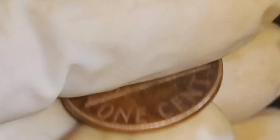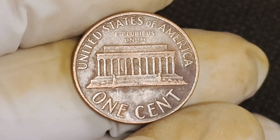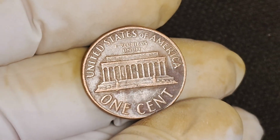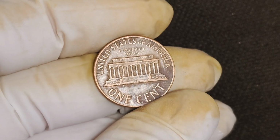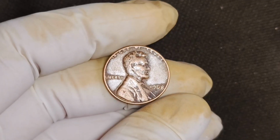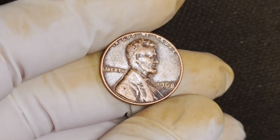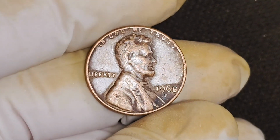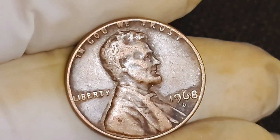The secret to this penny's value is in the minting process, or more specifically, a small mistake that happened in 1968 at the Denver Mint. Some of the pennies were struck with a faulty die, which left behind some super rare characteristics. We're talking about things like doubled dies, off-center strikes, and other imperfections. These are what make a coin more valuable because it's one of a kind, like a rare Pokemon card, but with way more cash attached.